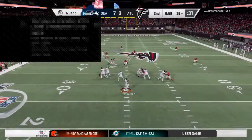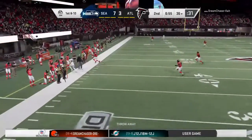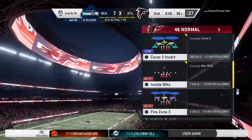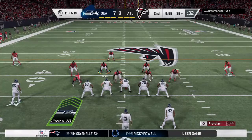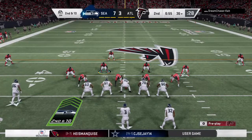Well, throw on 1st down with Wilson. Buying time to his left. And this is incomplete. Got out of the pocket. Didn't look like he had anybody open, Charles, so just gets rid of it. And a good play by him. If no one's open and you don't have a running lane that you want to take, make the right choice. Get rid of it. Live to fight another down.